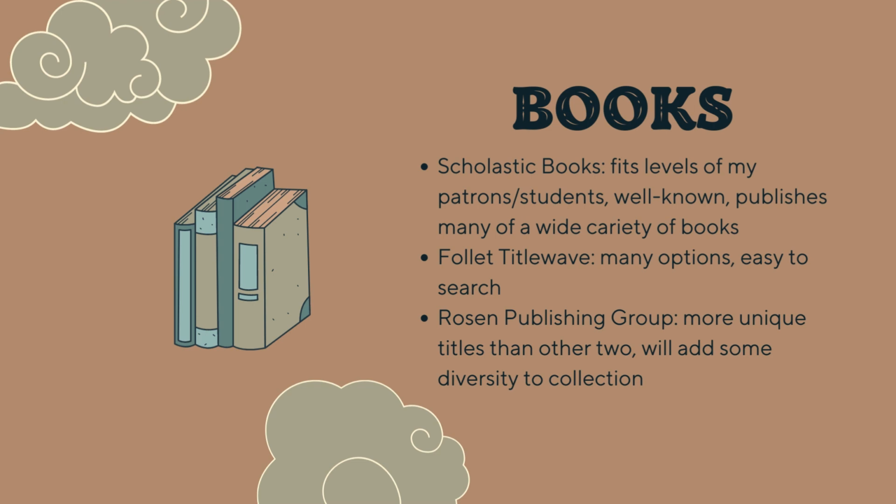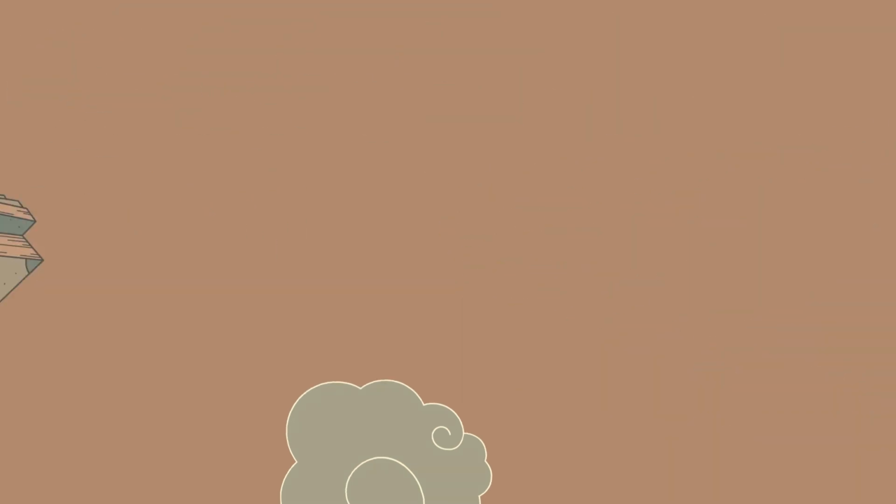In particular, I was really brought in by the nonfiction books that they had. So I think that's something that this particular library would benefit from.